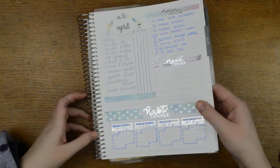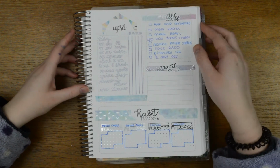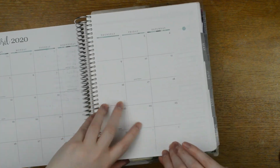And that is it for my dashboard page. I'm not loving this. It looks better in person than it does in camera, but I'm enjoying the silverness. But yeah, that's my dashboard page. So much bigger emphasis on goals. And let's flip over and show you and talk about what we're going to do with this page.